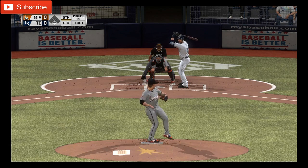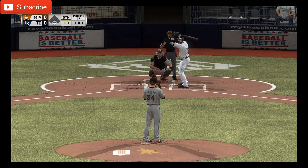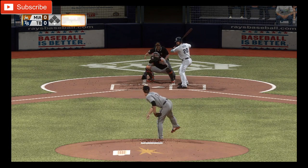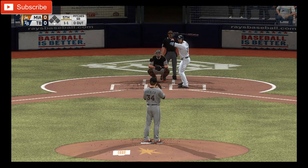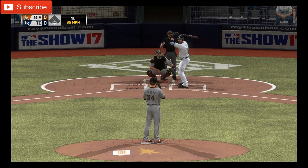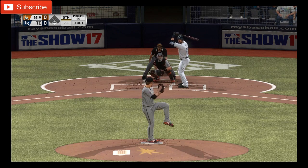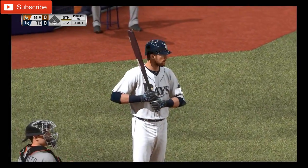Into the windup and the pitch. And that misses, ball 1. Into his windup. Here comes the 1-0. Takes a look at one catching the outside corner. Way outside, nearly to the backstop. 2-1. A good movement bearing in. It's 2 balls and 2 strikes.